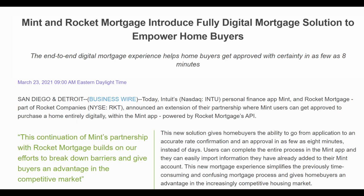So first of all, this morning we learned that Intuit's popular personal finance app Mint will now be offering its users Rocket's fully digital mortgage experience. The press release on this states that Mint users will now have the ability to go from application to an accurate rate confirmation and approval in as few as 8 minutes, a process that normally can take days.